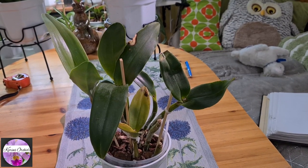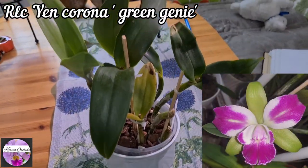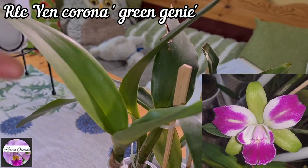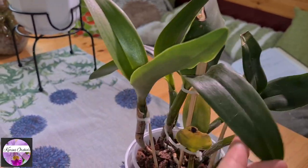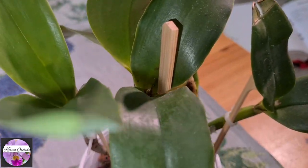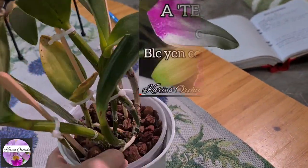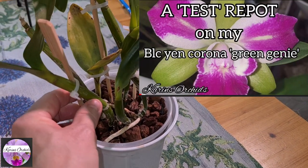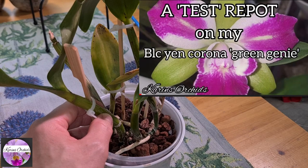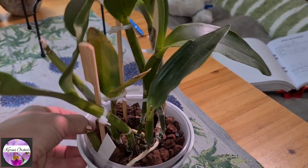This one should be in bloom right now as we speak. This is my RLCGN Corona Green Genie. This is her latest cane. She's progressing really well, almost the size of her largest one, the largest one that produced 2 flowers for me 2 years ago. And I repotted her, I think, in August, September last year, since I reckoned she needed to get rid of the scale, as well as be placed in a more airy media, and that could do the trick for her. I don't know, but I think it did.